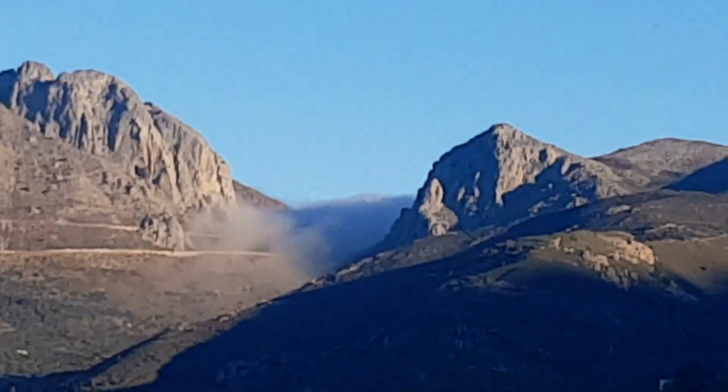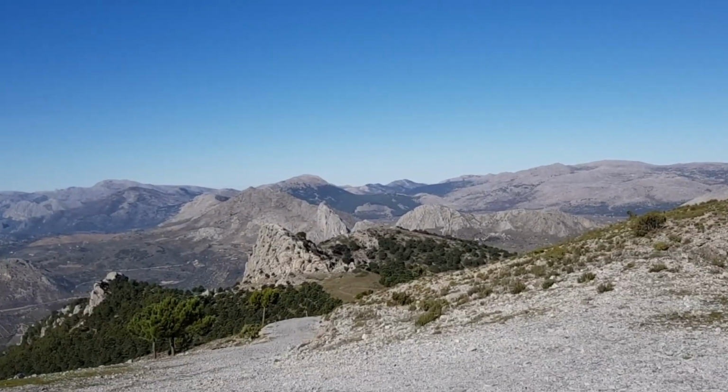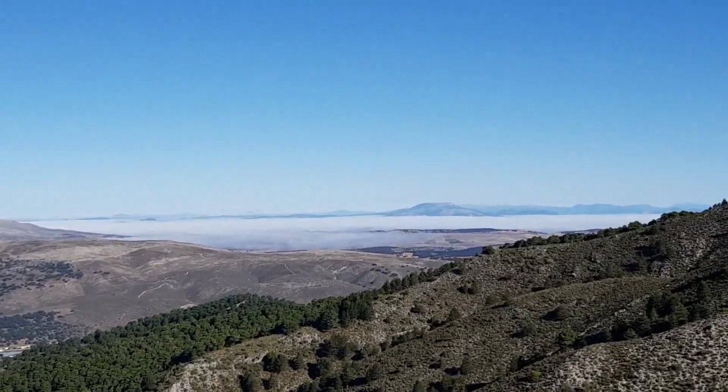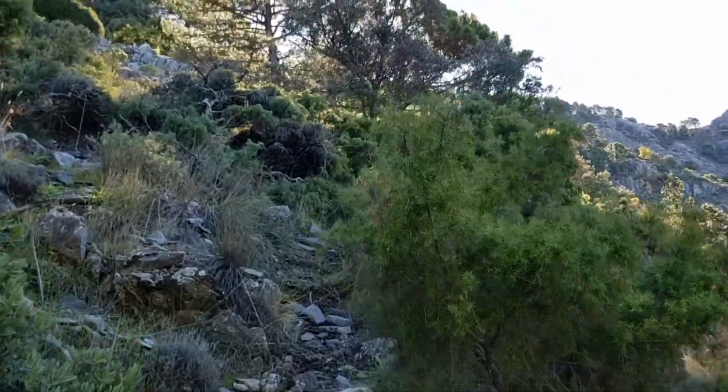This morning there were these incredible clouds coming through a gap in the mountains. That was that gap over there, and this is where they're coming from. And the lower lying ground over there, there's still way more clouds. Look at that. We're up above them here.